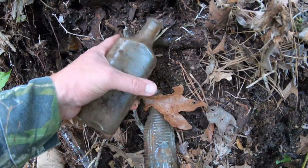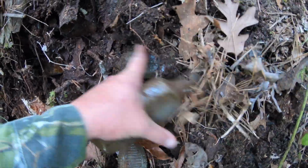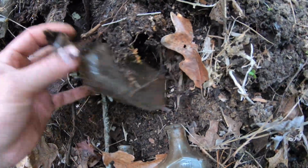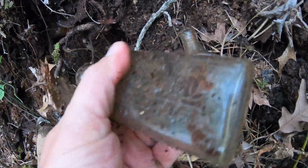But anyway, oh, look at there. Man, I don't have this one either. It's full of stuff. There's a cork top Rexall. And that's probably from the 20s or 30s.